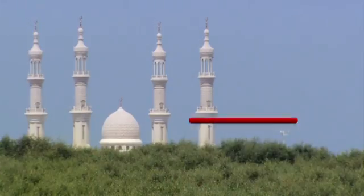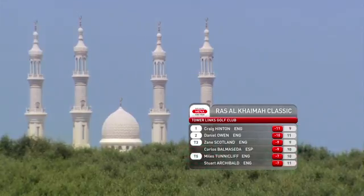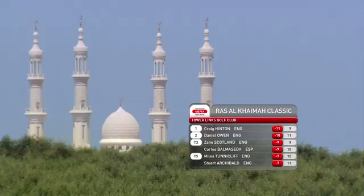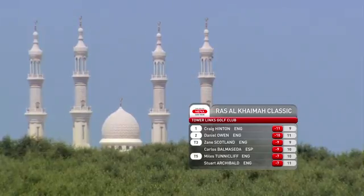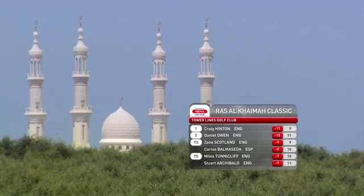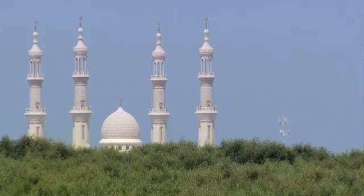So as the final group commences its homeward journey, Craig Hinton still leads the Ras Al Khaimah Classic 2016. Daniel Owen birdied the 11th, and he is 1 behind Hinton. 5 contenders in the top 6, eyeing their first win on the MENA Golf Tour. Action continues after this break.